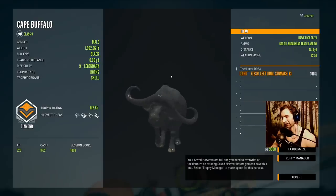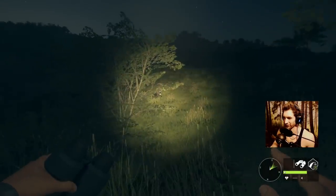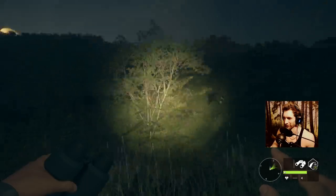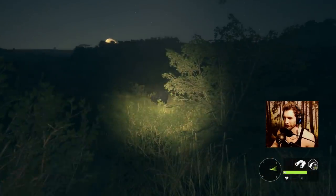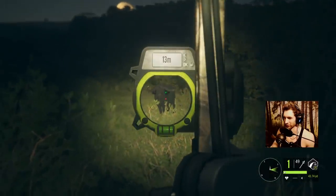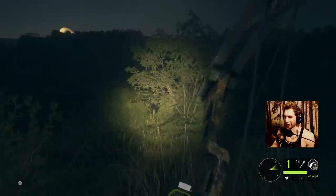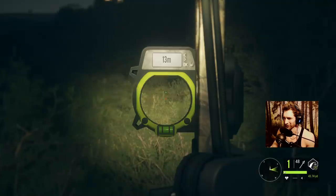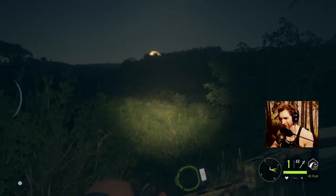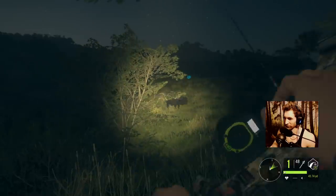I think he's like the small, something's about to walk right past us. That's gonna be a small, oh my God, there's something right there. That actually might be a mythical. Oh, I tried for a heart shot. I don't even know what we hit. Did that even get vitals? That sounds a little bit bigger than a kudu.